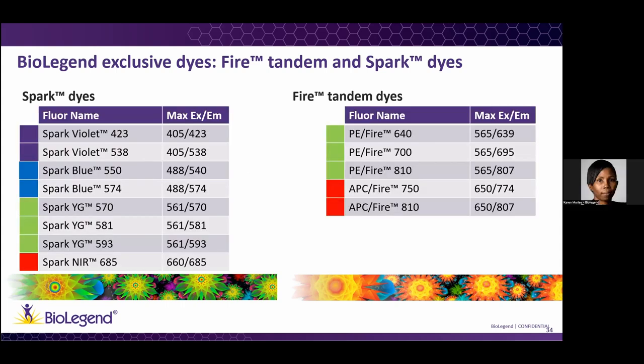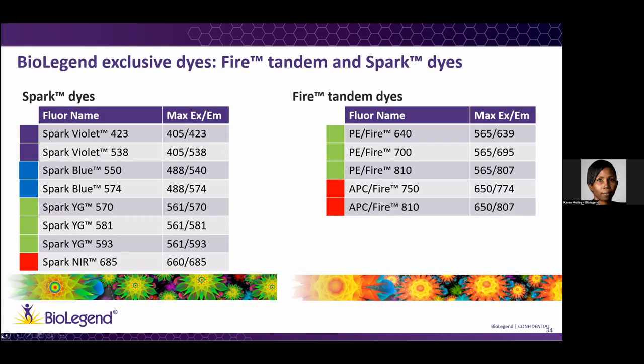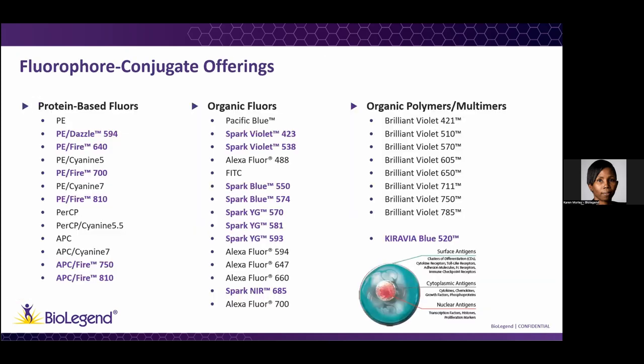So here are all of our Spark and Fire tandem dyes that we've developed so far. They include violet excited Spark V538 and blue excited Spark Blue 550. There's yellow green excited Spark dyes and PE tandem dyes, as well as our red excited Spark NIR 685 and APC Fire tandems.